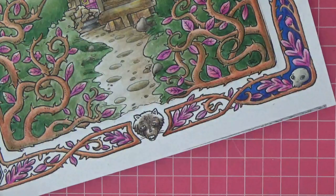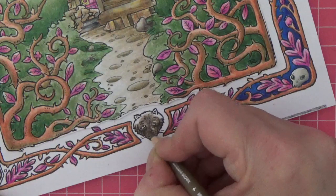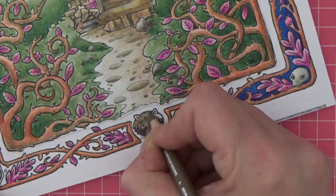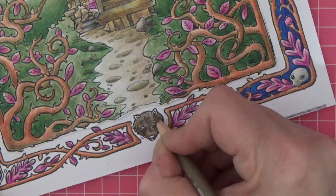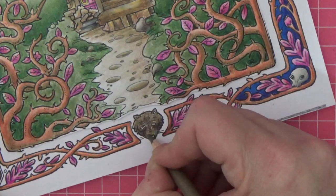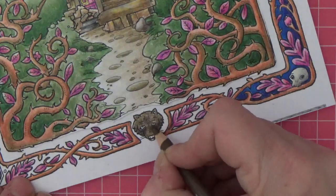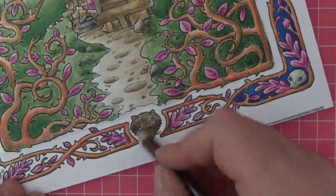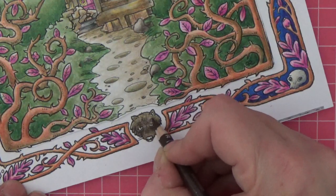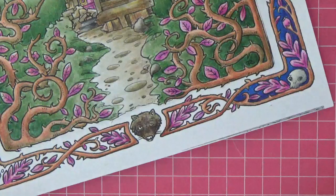Okay, now I'm going to take a little bit of Sandbar Brown, and I'm going to start to blend that in. And our little bear will start to come to life. There we go. Can't get too much detail in him because he's so teeny tiny, but... And then his little nose, I'm not going to colour black because we'll lose... Oh, hang on. I don't like that. Wait a minute. To blend that out. Go back in with the dark umber. Just put a little bit more detail in there. Yeah. Okay. Sandbar Brown. Where are we?